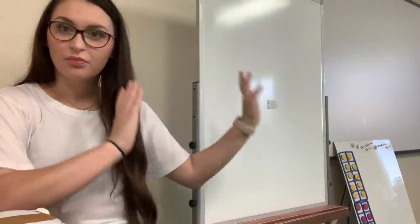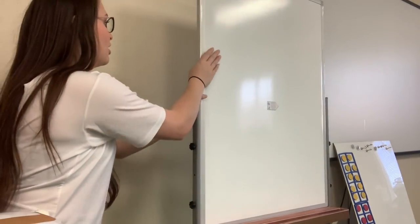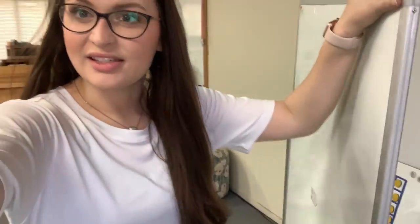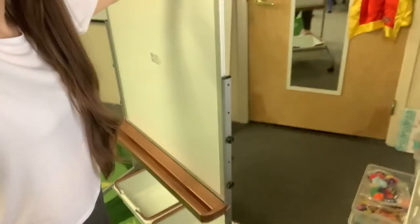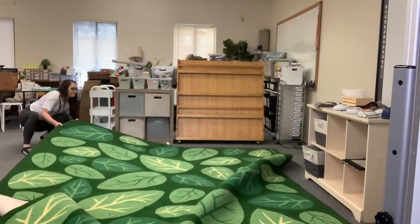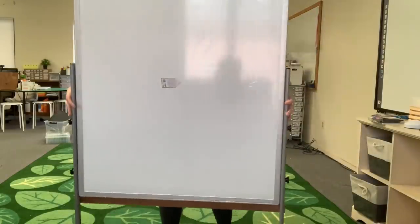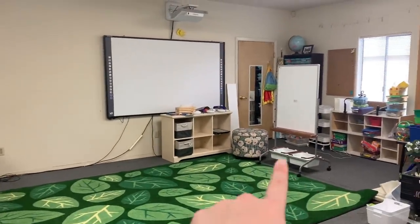Okay, so let's just imagine I'm sitting at my stool. I have my whiteboard here. I can write. This is blocking my view. So I don't think I like that here. This is an hour of me moving a whiteboard back and forth. Breath. I do actually like the whiteboard being here.